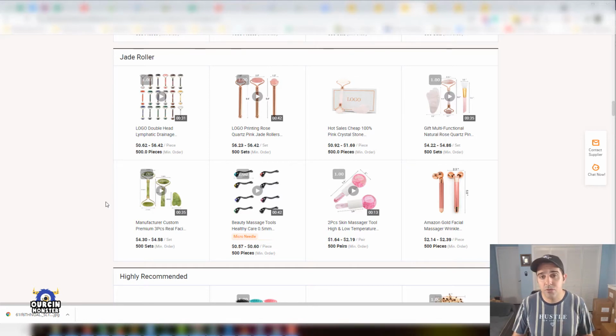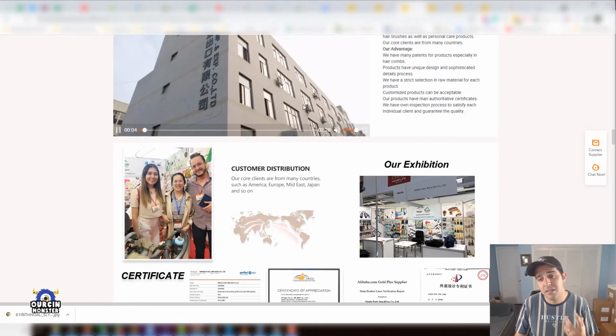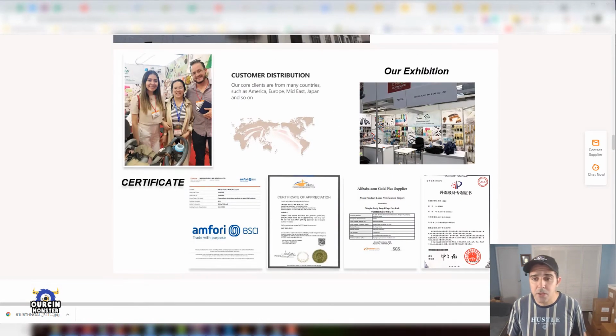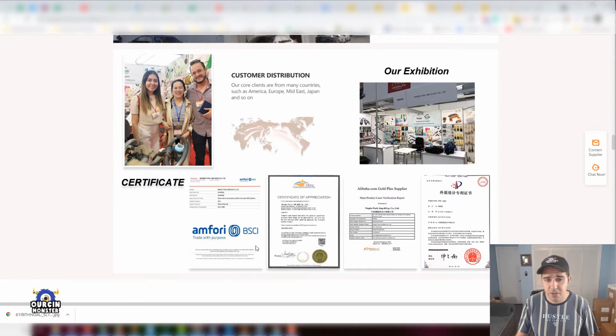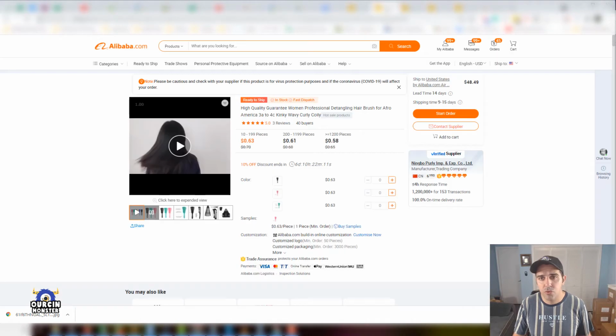So if you decide to source hairbrush, make sure that you source it from a company and a profile on Alibaba that really makes sense, that that's what they do, that's their expertise. Okay, they also show some pictures of their booth, of their certificates, and it looks like it's a company that I definitely want to talk with.